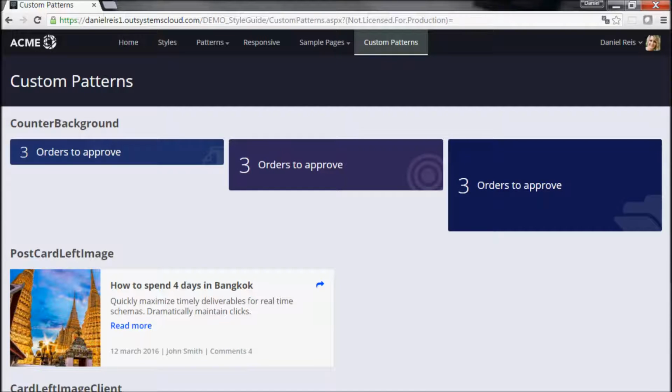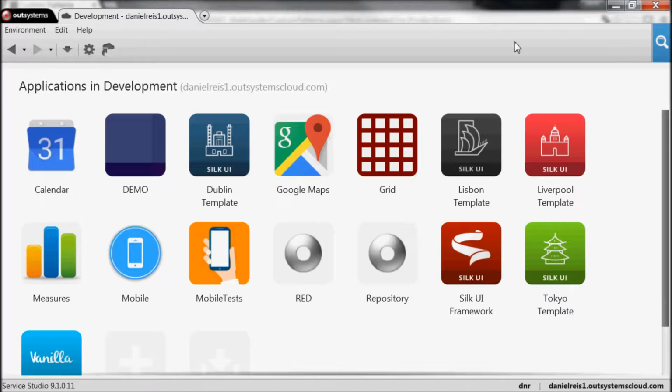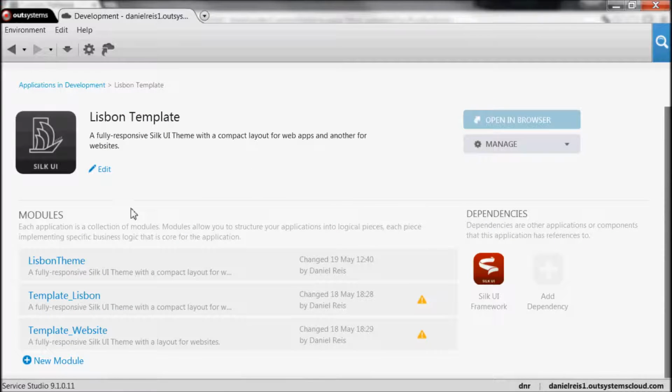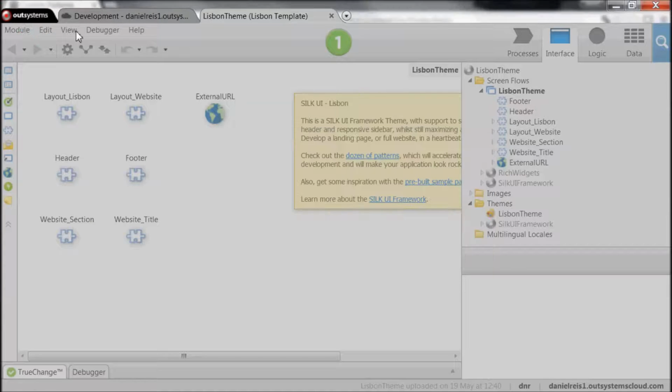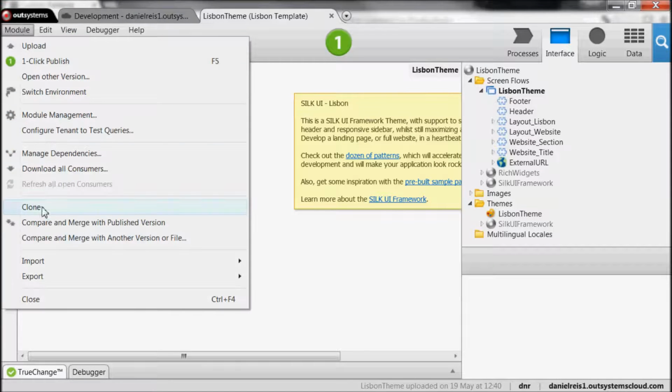So let's go to the platform and start building this application. Step 1, you will need to download and install the Silk UI framework and the Silk UI template that fits your needs. We already have done that, of course. Step 2 should be to clone the theme from the selected Silk UI template. In this case, it is the Lisbon template. So you go inside the Lisbon, open the Lisbon theme, and clone.